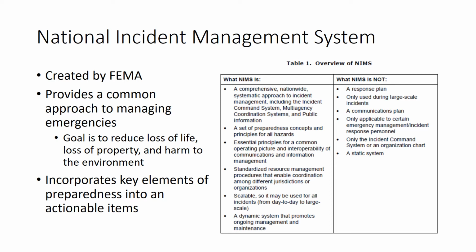And really the key thing of the NIMS is that it incorporates all of those key elements that we discussed in a previous video into actionable items. So if you're going to train, how do you actually train? If you're going to make sure you have all these capabilities in place, how do you make sure you have these capabilities in place? And then how do you actually perform those capabilities, whether it's epidemiology, lab functioning, positioning, emergency services, evacuations? How do you actually do all of that in these response situations?